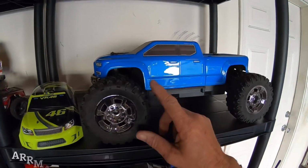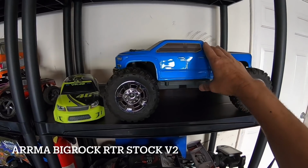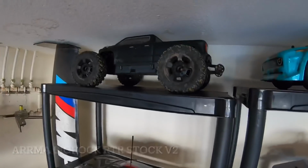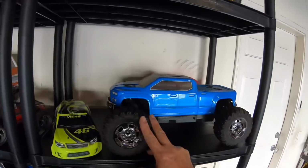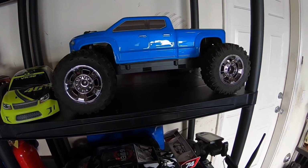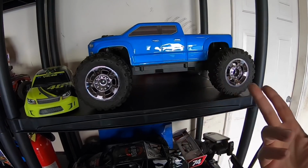Here's my original Big Rock. This is the one that's a little skinnier, comes with the blue body. I've never really bashed this thing at all compared to the one up there. I think they call this the version 2 Big Rock, and that's the version 3 up there. But when you like a platform, you end up getting 2 of everything.